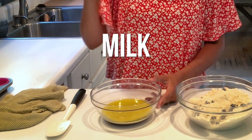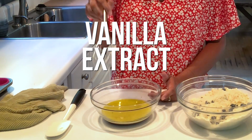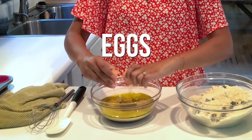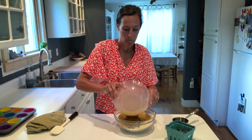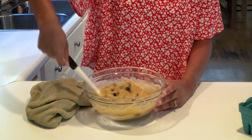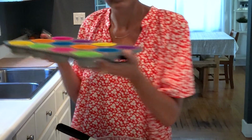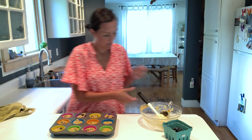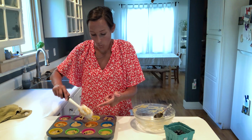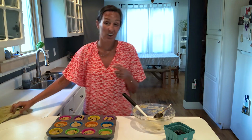So in here I have brown sugar, milk, avocado oil, vanilla extract, and eggs. Give this a whisk. We've got our dry, we've got our wet. We're just gonna mix them together. This is all set. Now I'm gonna put it into my handy dandy muffin tin. All right, so these I'm gonna pop in the oven. While those guys are cooking, we're gonna move on to the salmon.